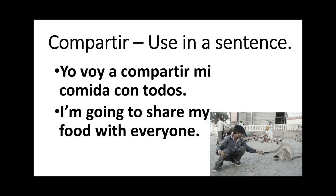Let's use the word in a sentence. Let's say the sentence, I'm going to share my food with everyone. Yo voy a compartir mi comida con todos. Yo voy a compartir mi comida con todos.